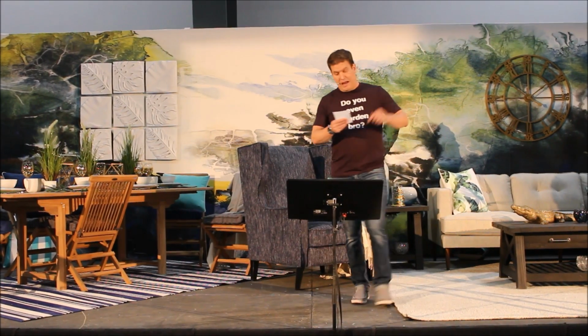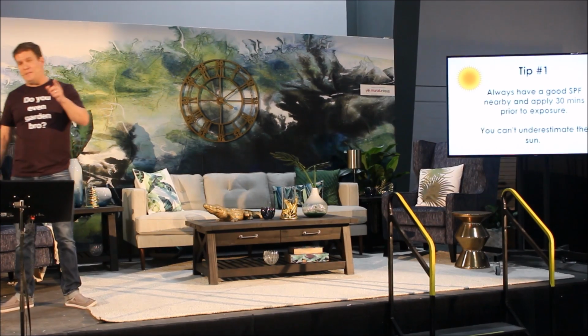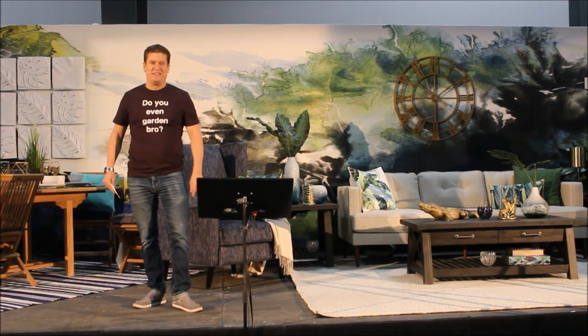Tip number one, and this is true, always have a good SPF nearby and apply it 30 minutes before you get out there in the garden. You can't underestimate the sun. Remember this, it's the tomatoes that should be red, not your face.